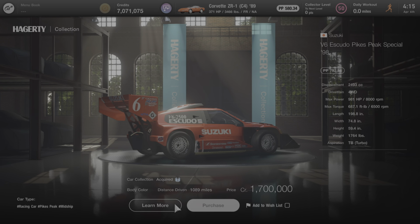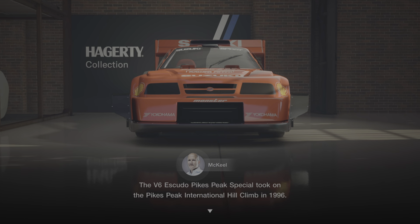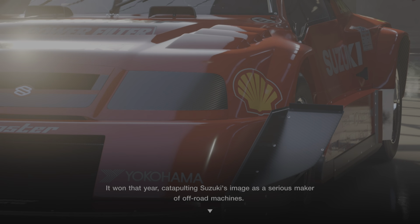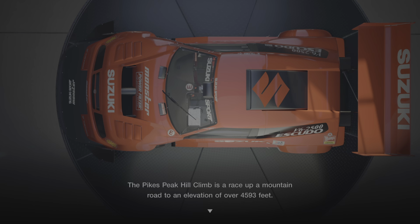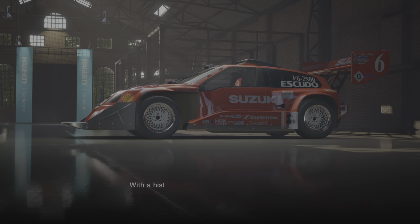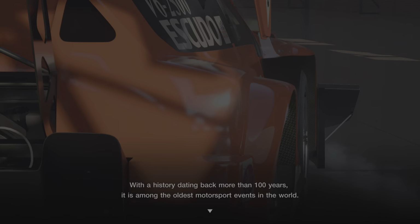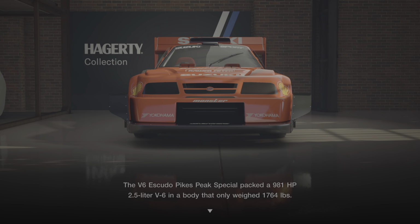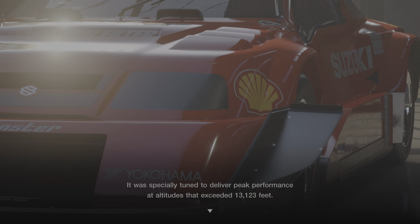Now we're going to click on Learn More and see what McKeel has to say about this car. The V6 Escudo Pikes Peak Special took on the Pikes Peak International Hill Climb in 1996. It won that year, catapulting Suzuki's image as a serious maker of off-road machines. The Pikes Peak Hill Climb is a race up a mountain road to an elevation of over 4,593 feet. With a history dating back more than 100 years, it is among the oldest motorsport events in the world. The V6 Escudo Pikes Peak Special packed a 981 horsepower 2.5-liter V6 in a body that only weighed 1,764 pounds. It was specially tuned to deliver peak performance at altitudes that exceeded 13,123 feet.